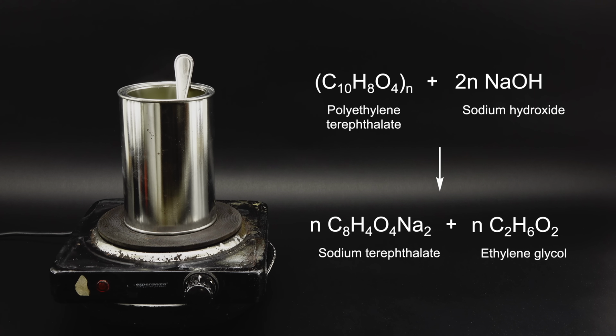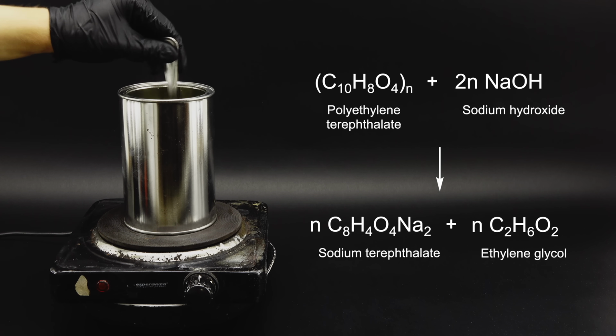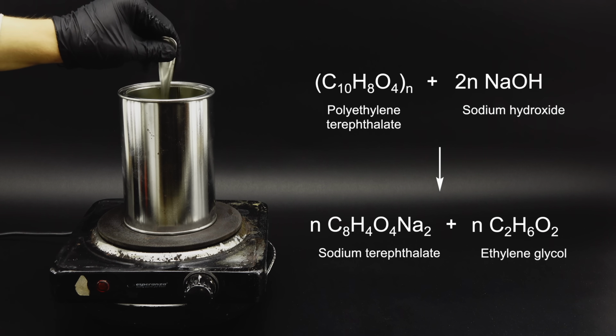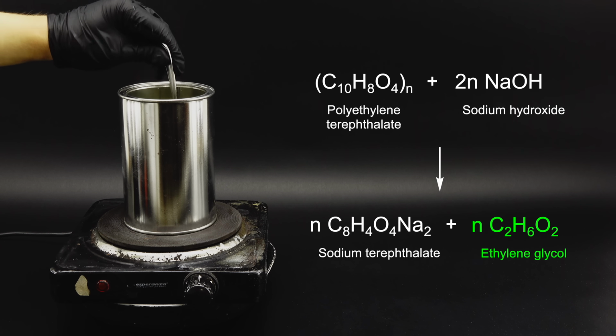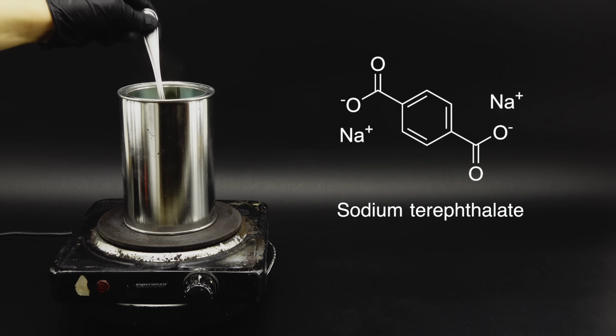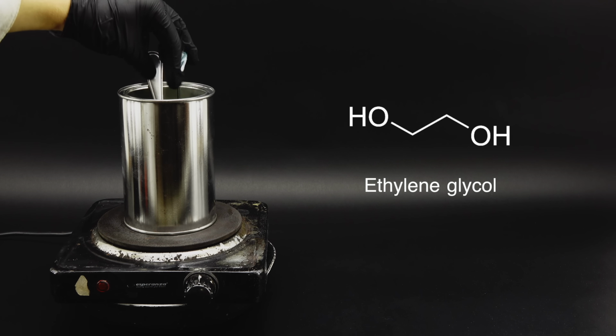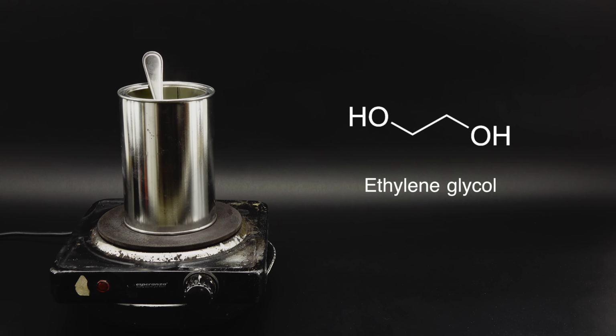This reaction is called base hydrolysis, and it cleaves the ester bonds of the PET plastic, producing something called sodium terephthalate and ethylene glycol. Sodium terephthalate is the thing I want to later turn into benzene, and the created ethylene glycol nicely replenishes any that might have evaporated away.